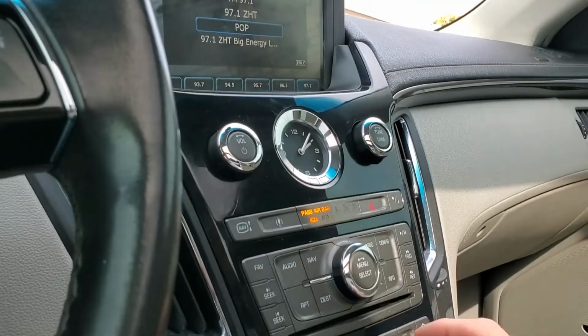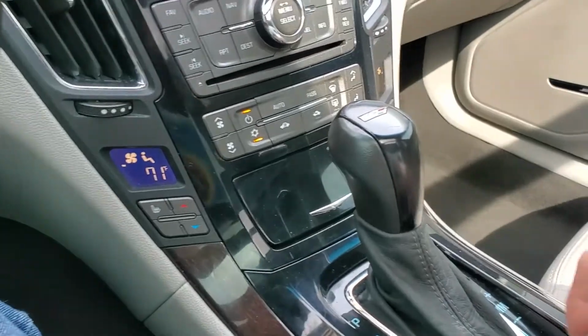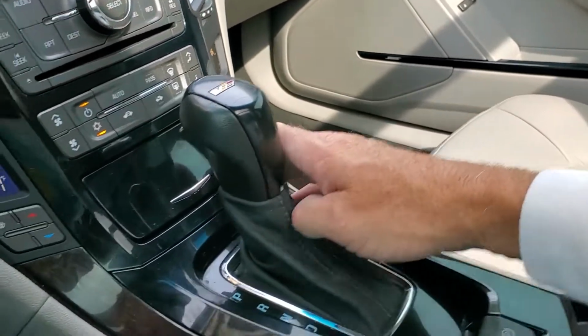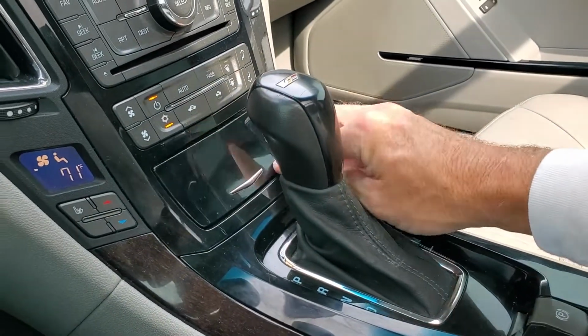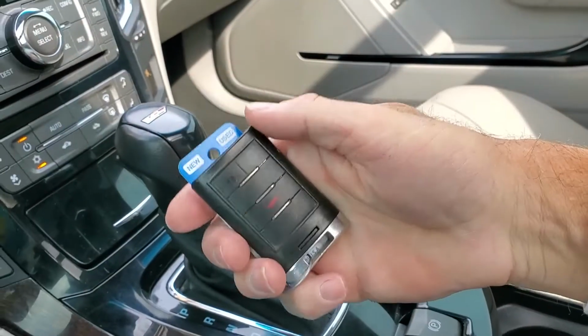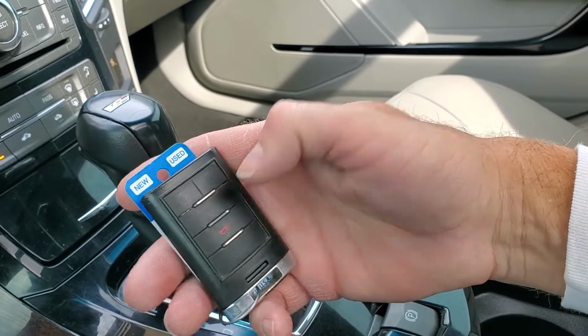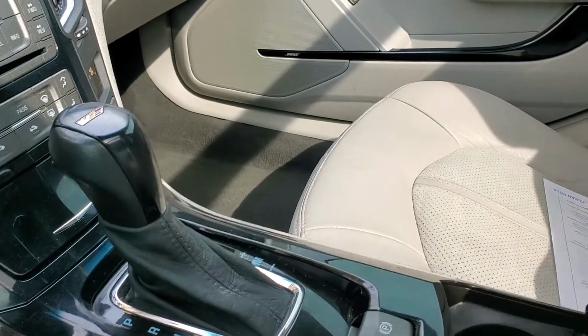There you go. As you keep coming down, you've got your heated front seats. And then you have a 12-volt power outlet in here. Then you got your shifter. And this is your key fob, and it actually has a remote start right here. That's what that button's for.